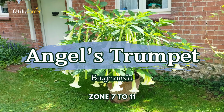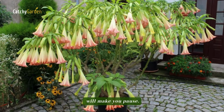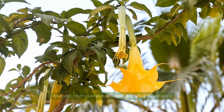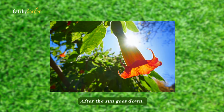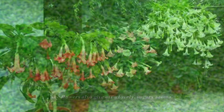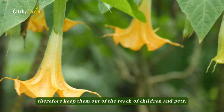Number 1. Angel's Trumpet. A large angel's trumpet, when fully blossomed, will make you pause. Indeed, the trumpet-shaped hanging blossoms can grow to be over a foot in length, depending on the type. After the sun goes down, the flowers also give off a lovely, sugary aroma. All parts of these plants are toxic if eaten, therefore keep them out of the reach of children and pets.